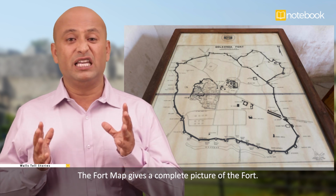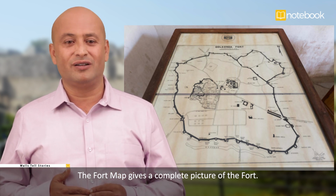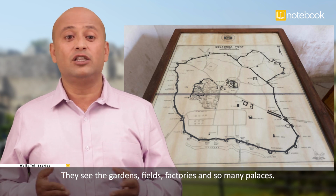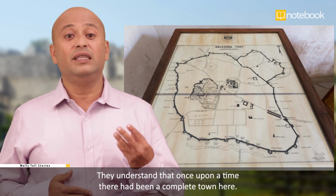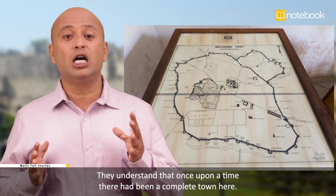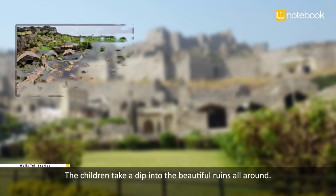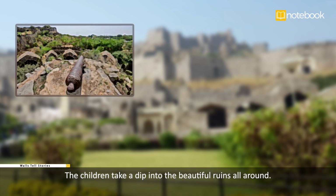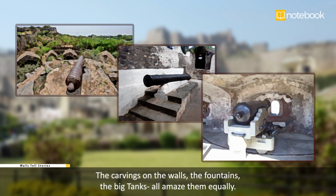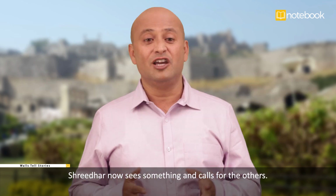The fort map gives a complete picture of the fort. They see the gardens, fields, factories, and so many palaces. They understand that once upon a time there had been a complete town here. Interesting, isn't it? The children take a dip into the beautiful ruins all around. The carvings on the walls, the fountains, the big tanks all amaze them equally.